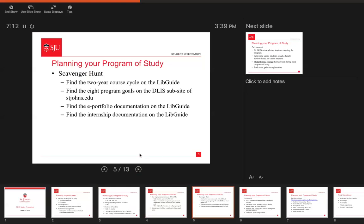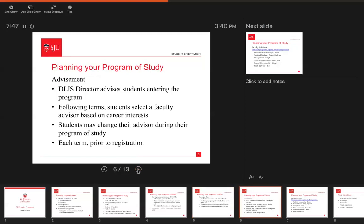The other resource is the blog, and then also the DLIS subsite on stjohns.edu. And so they overlap, but the most detailed view is the LibGuide. But the 8 program goals, that is on the actual stjohns.edu. So you definitely want to take a look at that if you haven't seen that already. I call it a scavenger hunt to view some of the resources.